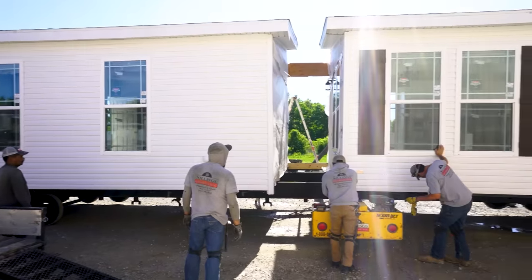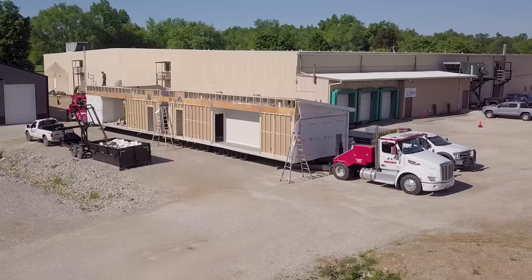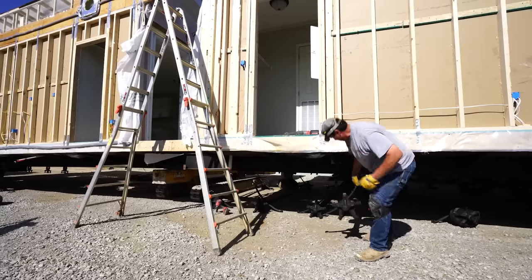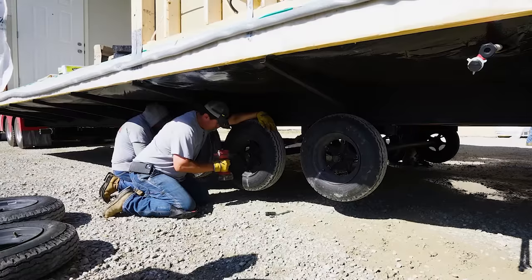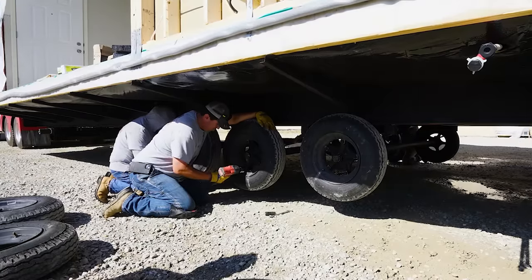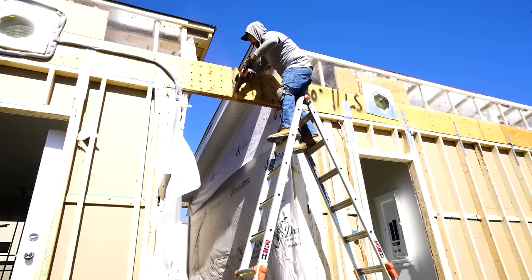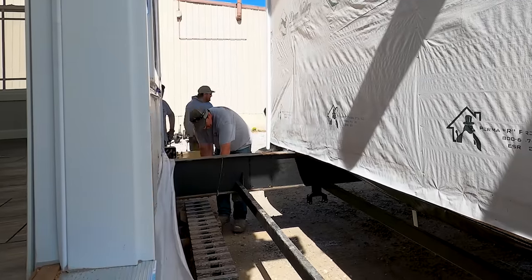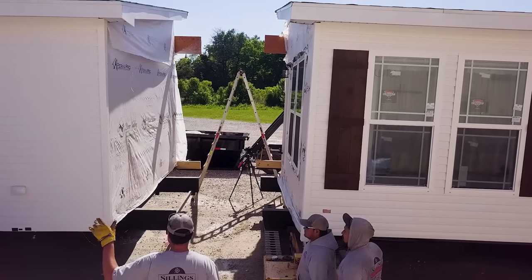What we did first was you have to bolt the extra hitch on the tail end of the house, move some axles from this main set of axles to the front half. Then you cut the LVL that holds the house together and the I-beam. And basically it becomes two pieces at that point.